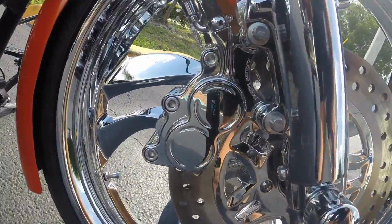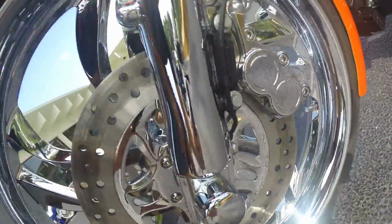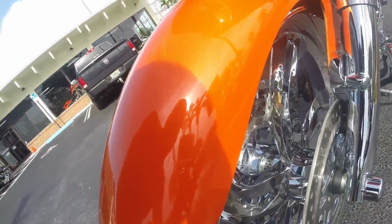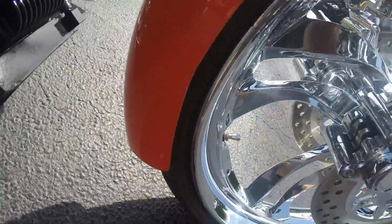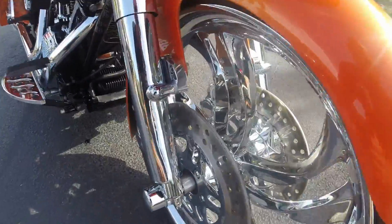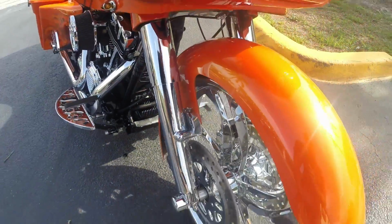You got the Arlen Ness chrome brake calipers on it. Looks killer on the motorcycle. Again, on both sides. The wheels are in great condition. The tires have virtually all the tread life left on it. I looked the front fender over really well. I don't see any scratches, dings, dents, or chips or anything like that. Everything looks good. Even the fender brackets are chrome and look fantastic. No pitting or anything like that.